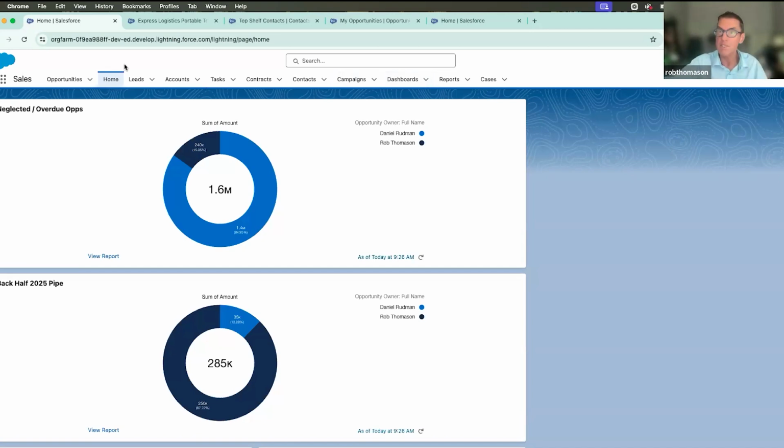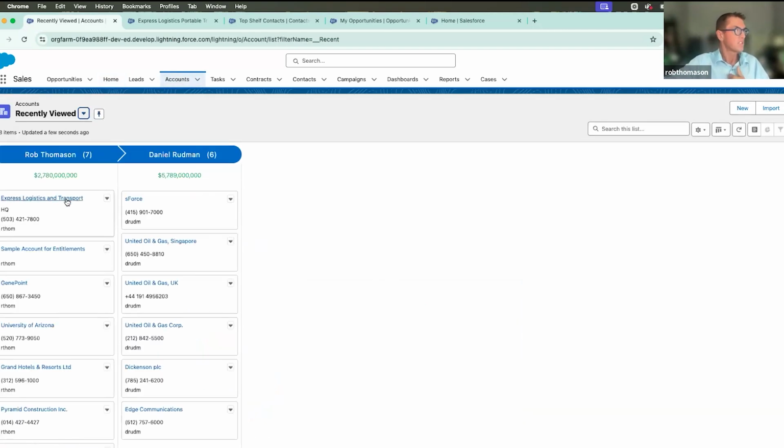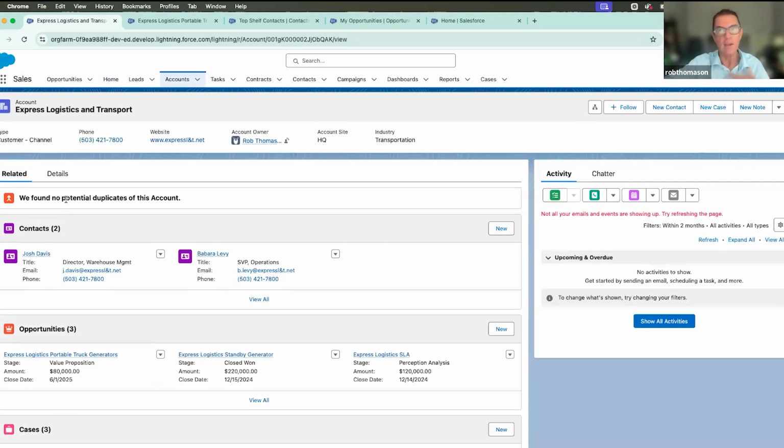So again, the scenario is you're a CS leader and there's an account you need to keep an eye on and you don't want to go searching for it every time. And you want to keep your browser bookmarks clean as well. So I'm going to show you how to do that. So the account we want to look at is this Express Logistics and Transport. And I'm a CS leader. I need to keep an eye on this account. I'm going to make a favorite.